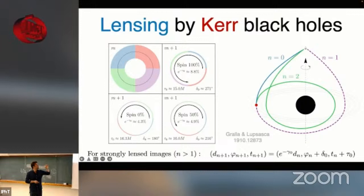But as you approach the critical curve, the photons that you're seeing have orbited the black hole an increasing number of times. If you want to see a photon with an additional turn, you have to get exponentially closer to this curve. This distance has to be smaller by e to the minus gamma, where gamma is the Lyapunov exponent. So the critical exponent that was governing the instability of the orbits intrinsically in the photon shell actually ends up controlling the demagnification factor. It's not obvious, but it's really cool.